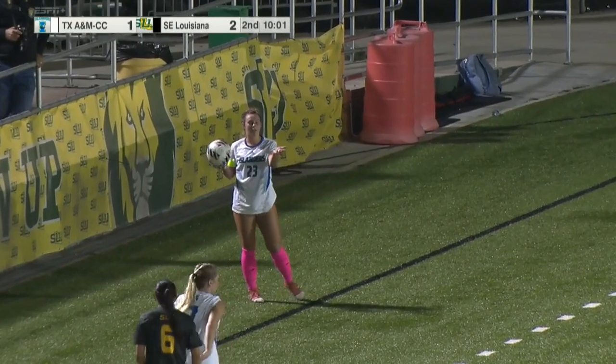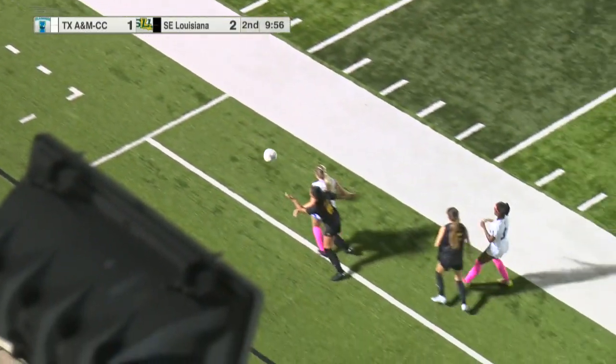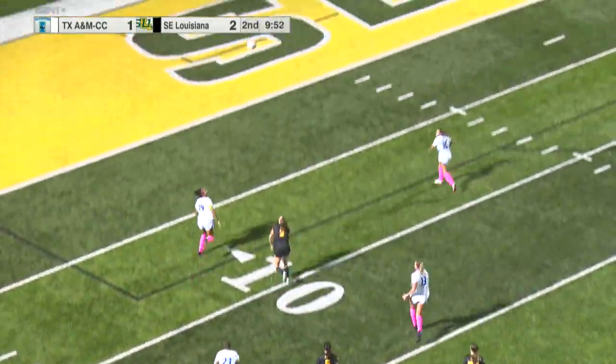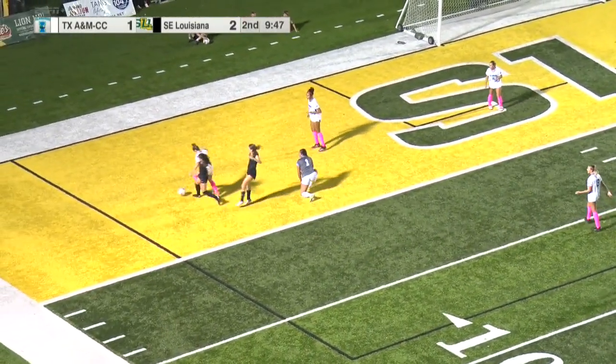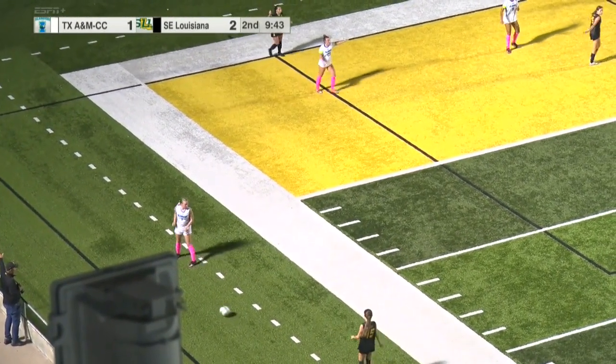And a massive substitution for the Islanders. Four more come off, replaced. Shaw perhaps making his final chess move with his side trailing by a goal. Can these fresh legs make a difference in attack? Yeah, and that's something, as I mentioned earlier, ball's still loose in the box. And finally, it is cleared by the Islanders.